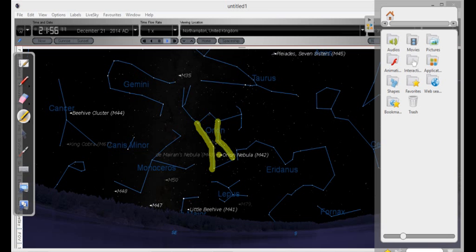So a few objects there for you to pop out and take a look at, if it's not too dark for you, or too late even, sorry.